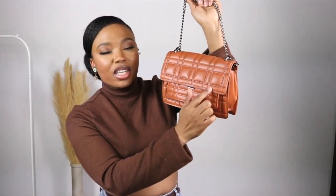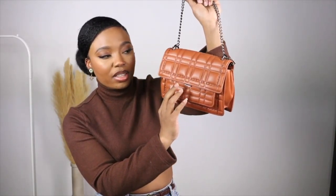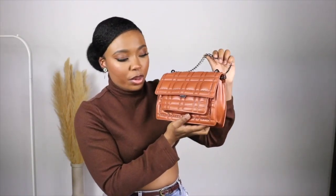I love the detailing in terms of all the studs that they have here. It's pretty cute. I love the fact that it's a quilted type of bag. I'm not sure, it just looks a little cheapy to my liking. Granted, when you take pictures and whatnot, no one's gonna know how cheap your bag is, to be honest.